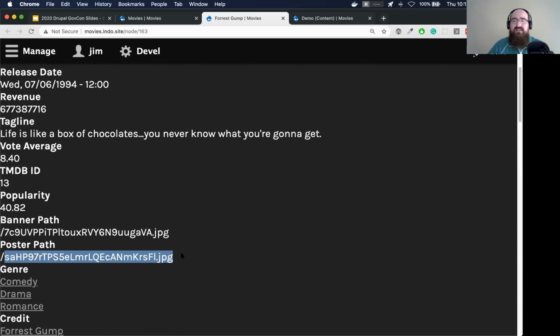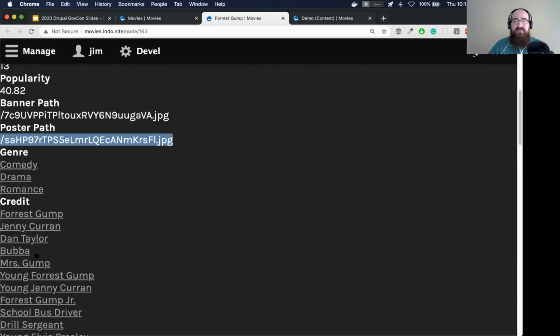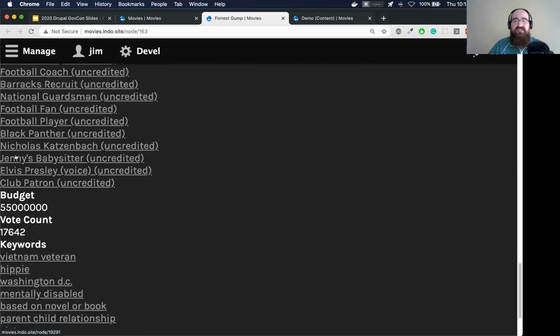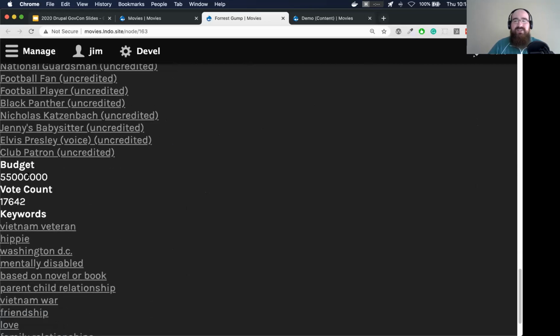So the image asset doesn't live on my site. It's going to come from a remote server, and I have to prefix this with a path name. So being able to render an image is going to be important, but here are the other things tagged to it: taxonomy terms, actors, things of that nature. Budget. We'll use these fields as we go.